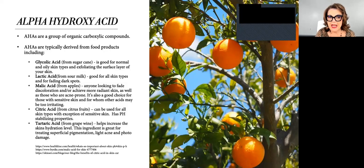Alpha hydroxy acid is a whole range of acids. So you have the group of organic carboxylic compounds, and AHAs are typically derived from food products. So glycolic acid comes from sugar cane. And you know, glycolic acid actually was originally developed by the tannery industry for retexturizing the cowhide. Because when the cowhide was removed, it had all different spots and blotches. So it was used in the tannery industry.